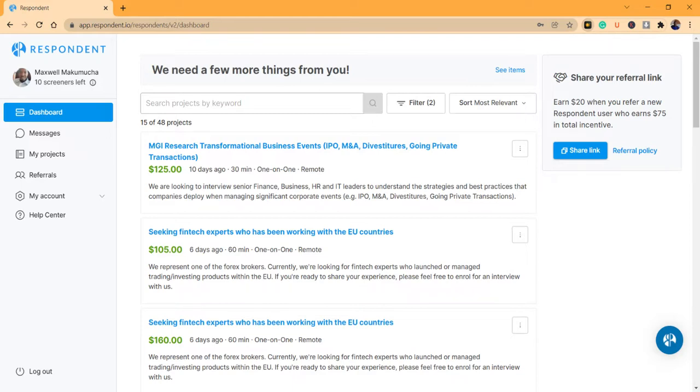Then maybe someone wants to know how else they can earn with Respondent.io. Right here, you also have an option of earning via sharing your referral links. Here you can see you earn $20 when you refer a new Respondent user who earns $75 plus in total incentive. So it's simply copying your referral link. Make sure you also make reference to the referral policy.